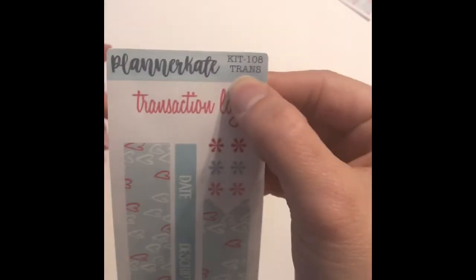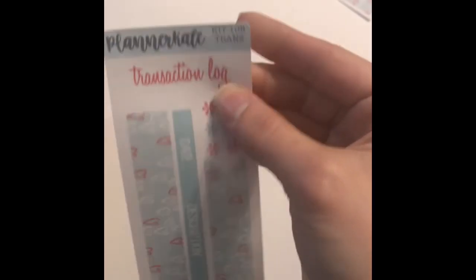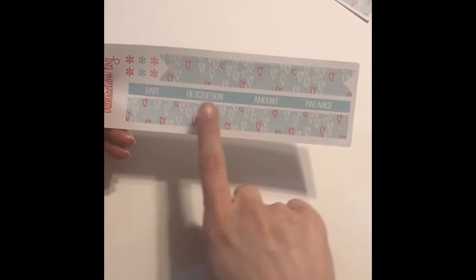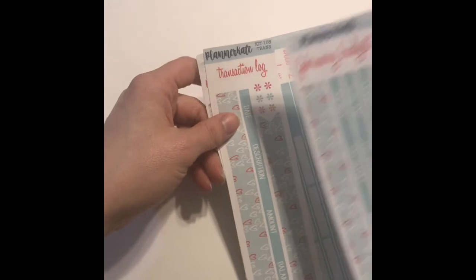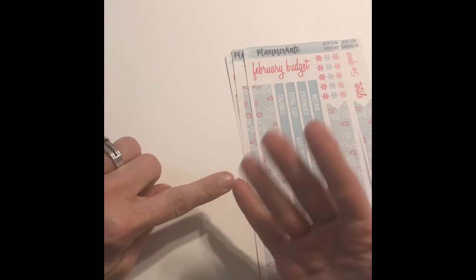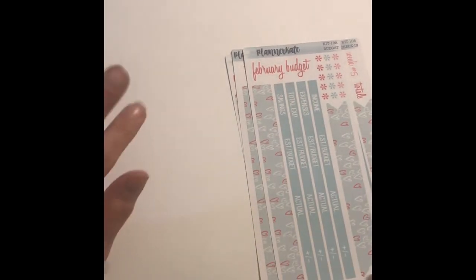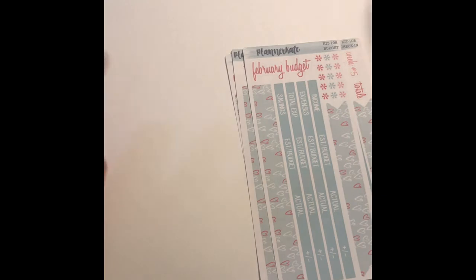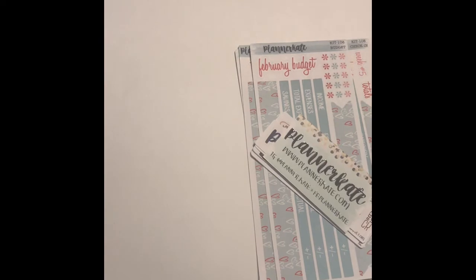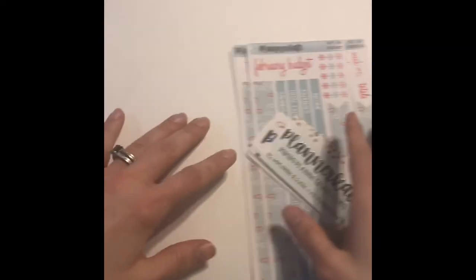And then last but not least, I got the kit 108 and the transaction log. It has your washi on the top and the bottom, and then it has the date, description, amount and balance. So this is what I got in my order this time. I do have the Misfit bag coming, as well as I will be placing another order next week for a larger order of different kits, as well as some icons and some script stickers. So that's my order for today.